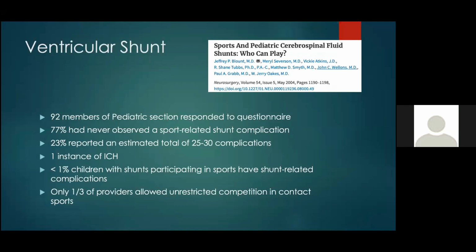And similarly, there was a poll done of the 92 members of the pediatric section, and it was a similar overall response. About 1/3 said that they would allow unrestricted competition in contact sports. 2/3 said that they would not.